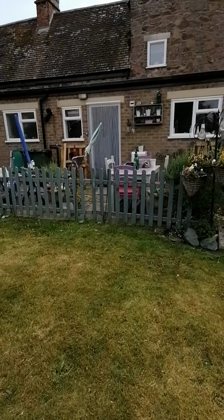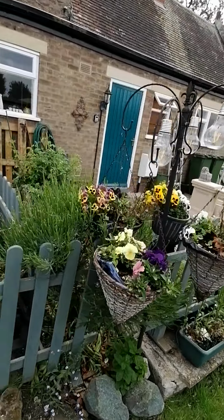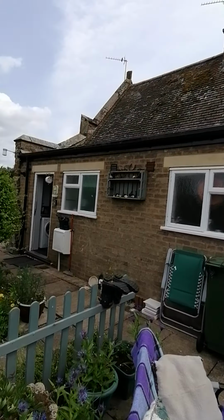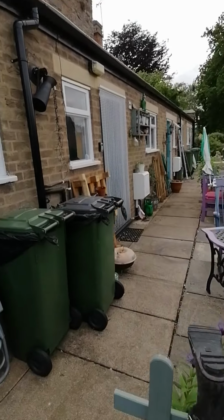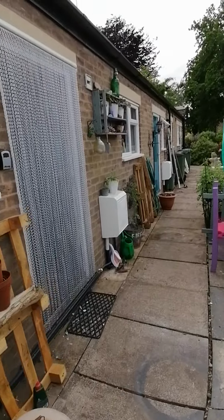Now as you can see, again, people that know Sue can see Sue's stamp on it, from the furniture up to wall mountings and everything, and also the flowers and everything else that we have on here. But as I say, in 1974 they added on the extensions onto the houses.